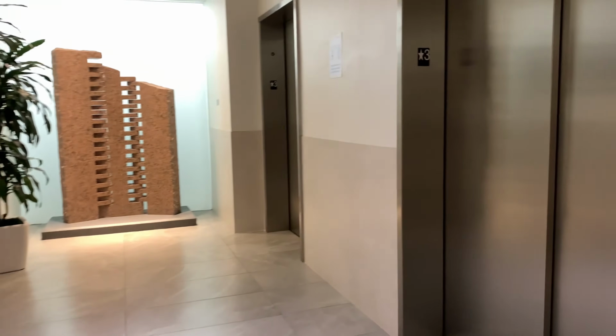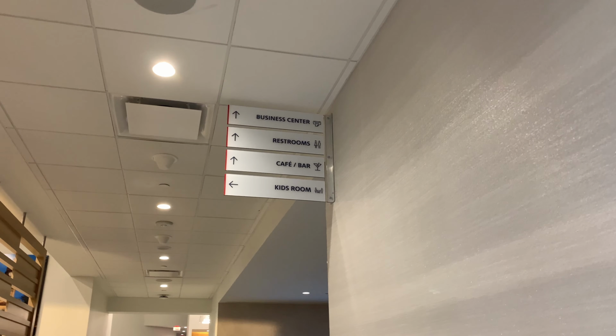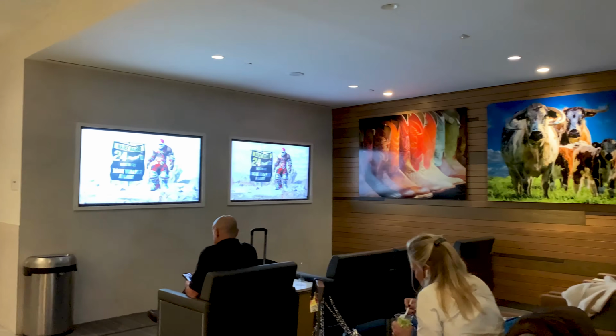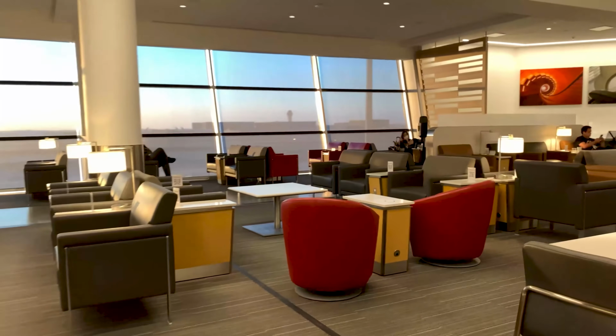It is located one level above the departures area and has really good westerly views. It features a business center, TV room, restrooms of course, cafe bar area, and a kids room. The common area has extensive seating and includes power ports for your hungry devices.